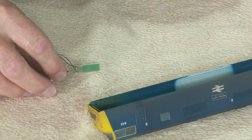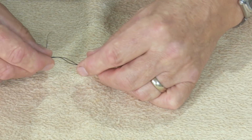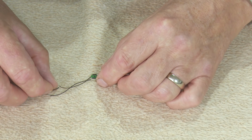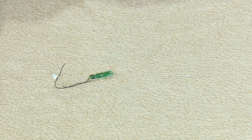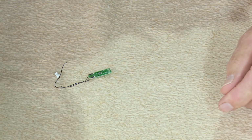And now I can do a little bit of soldering away from the body shell. And there you can see exactly what's gone on. Okay, progress. Brand new Loco, and we're absolutely taking it to bits. Marvellous.